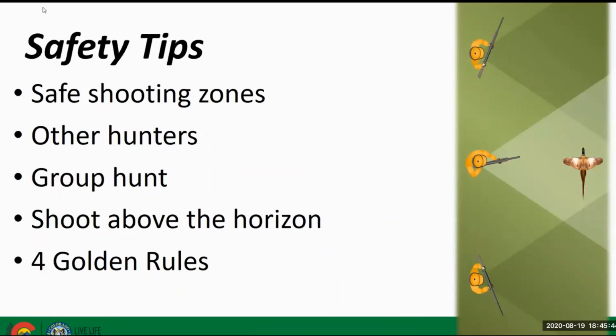There are a number of wildlife areas and state parks that offer reservations that actually have blinds that you're assigned. And some of those, including I think it's Bar Lake State Park, actually have a map laid out of the specific shooting lanes that you're allowed to shoot in from those specific blinds. And that just tries to reduce any crossfire or somebody accidentally getting hit.